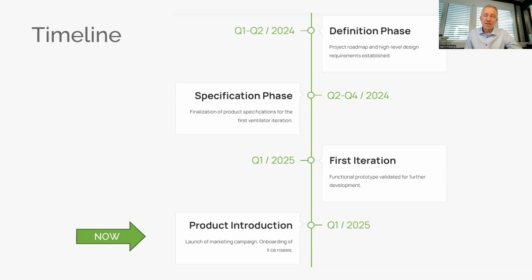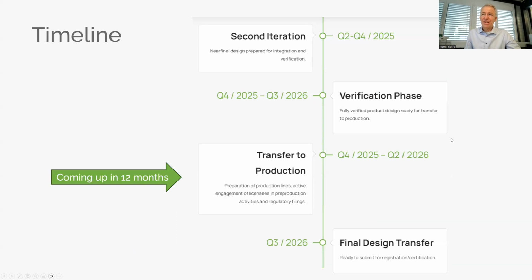We have been working for 1.5 years now on this project. We can now present you a machine, the first iteration machine, we call it, where you can play around and see how it's working. And therefore, the timing is now right to go public with this project and announce it to everybody. And therefore, the timeline to finish the project is by mid of next year.